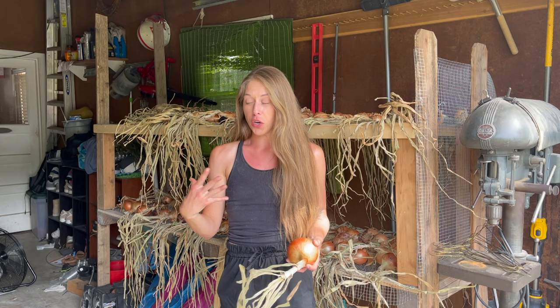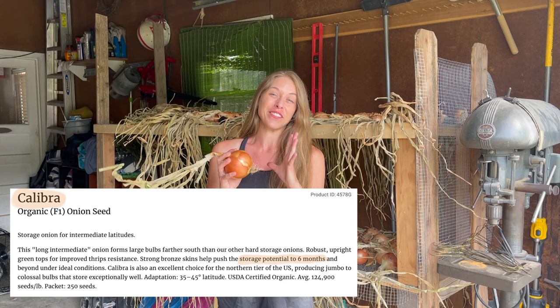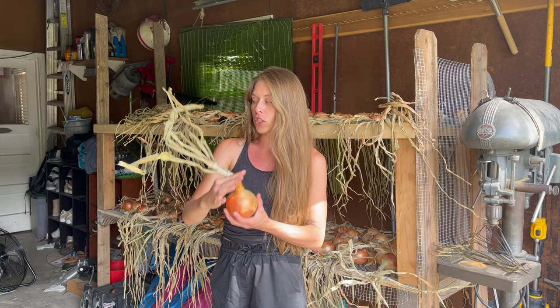This onion variety, I believe, is supposed to be a pretty good storage variety. I think it's supposed to last about 6 to 8 months. So these onions are going to be used into fall and winter, and I'm really, really excited about this harvest. When I string them up, I do about 15 to 18 per. Anything over that tends to get pretty heavy, especially when the size of onion is this big.